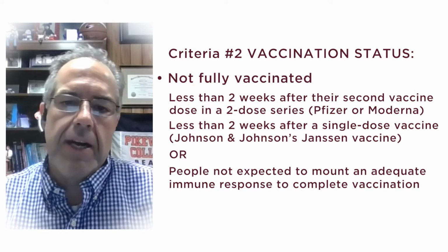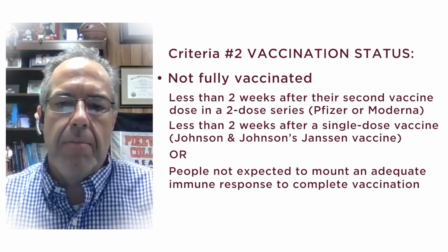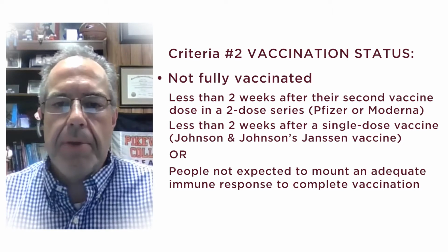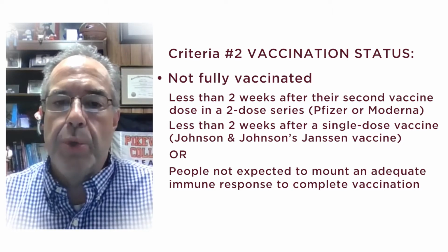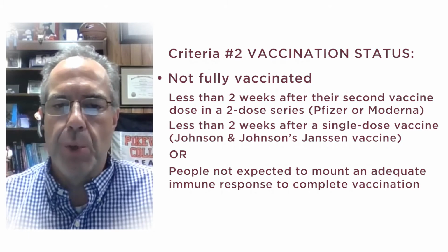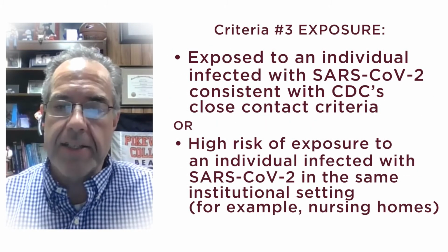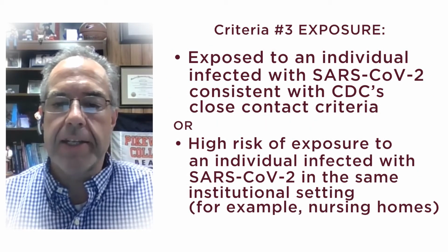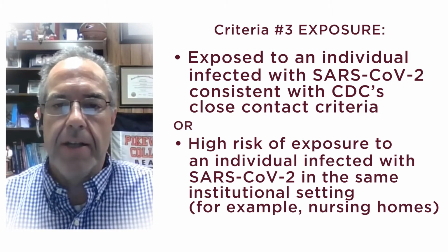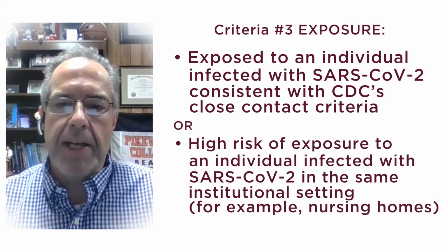The second criteria would be what we call patient vaccination status. And so this can be either a patient who has not been fully vaccinated, and the important term there is fully. Patients who are fully vaccinated but are not expected to mount an adequate immune response would be considered eligible. And then the third would be patient exposure.